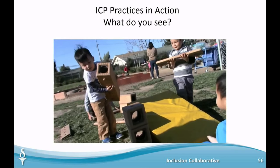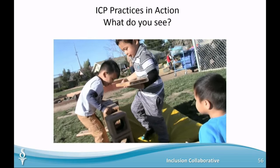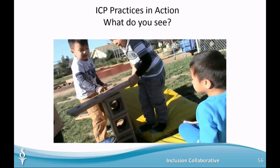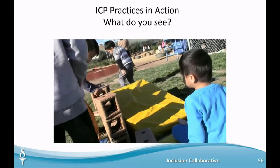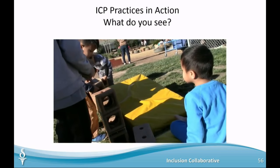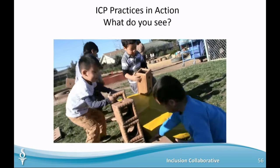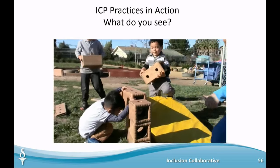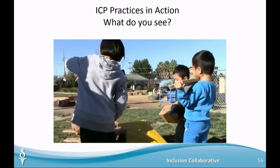Wow, you guys build as a team. Teamwork. Make sure you build it strong. Paxton, you want to help? Yeah, Paxton. Would you like to help them? Yeah. Go help them. Alright. Teamwork. Yeah, teamwork. Osman is right. Teamwork.